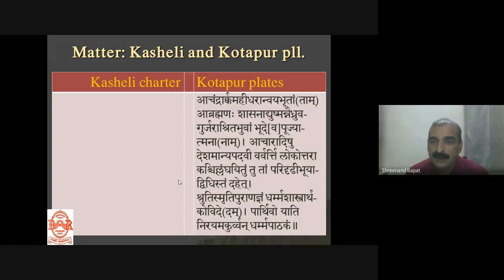A Chandrarka Mahi Dharan Vaya Bhrutam A Brahmana Shasanad Yushmat Yuar Naidhruva Gurjara Shrita Bhuvam Bhudeva Pudyatmanam. So it is all the eulogy of the donor. It is not the eulogy of the donor individual. It is the eulogy of the lineage. Okay, the Gurjaras. Okay, Acharadishu Deshamanya Padavi Varvarti Lokottara Kaschit Langhayatum Tutam Paridrudhi Bhuyad Vidhistam Dahet. So anybody who tries to actually go beyond you, cross you, or supersede you, Vidhi will actually burn him down.